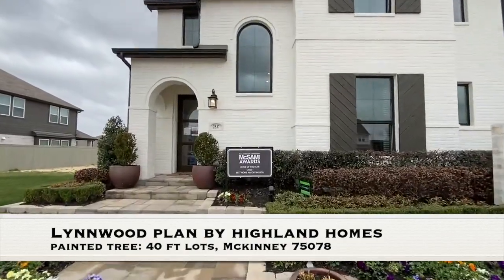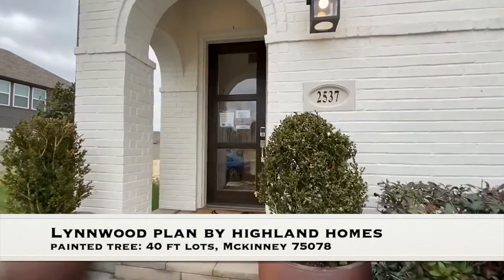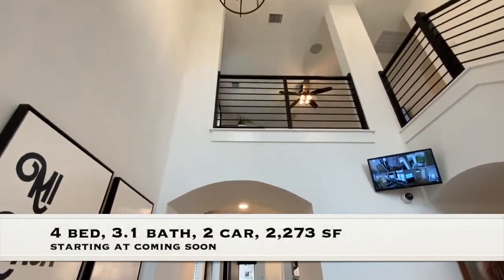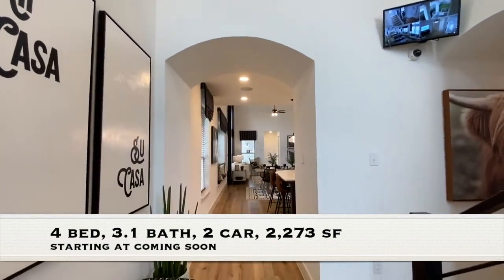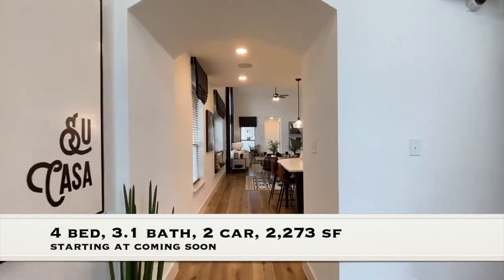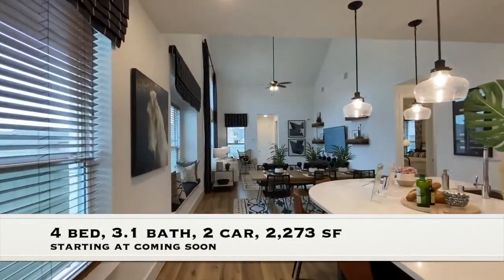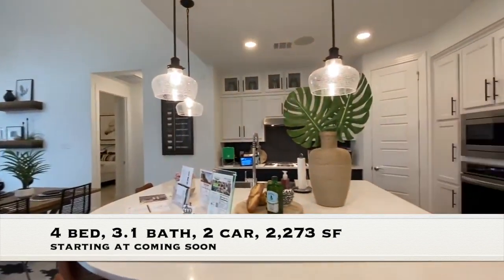And today I'm out here in McKinney, Texas, visiting the Painted Tree Master Plan community. I will be showing you a modern home by Highland Homes. This home is the Lynwood floor plan with 4 bedrooms, 3.5 bathrooms, 2 car garage, and it is 2,273 square feet in size. And this community falls under McKinney Independent School District with great schools. Please see links below in description for more information about McKinney and McKinney ISD.